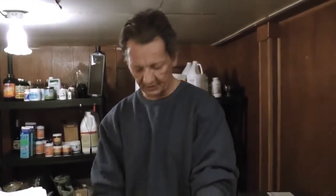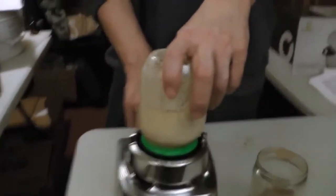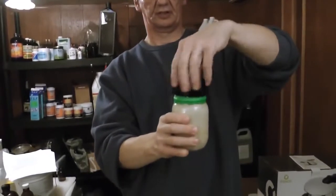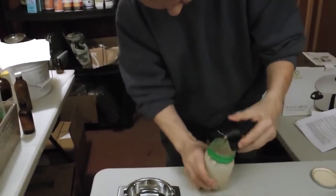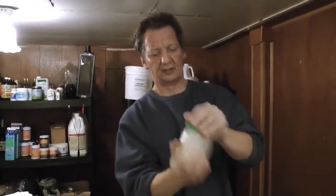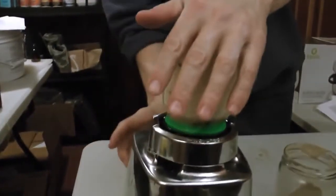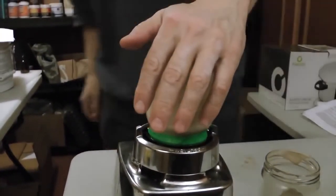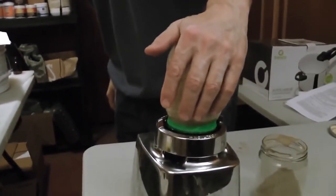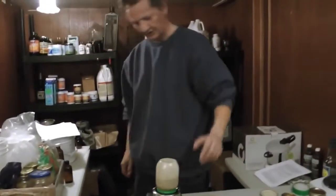When this is done, it'll be almost like a syrup. You won't need very much. Hold on a second here, I gotta... Ah, that's what's going on. Give me a second here. It's the vanilla cloud around the blades? Yeah, that's what it is. Now we're cooking.